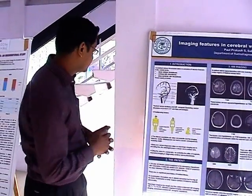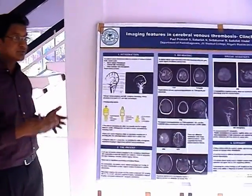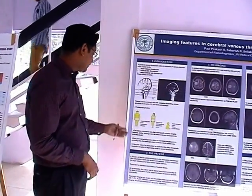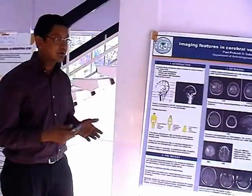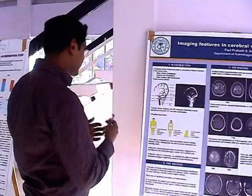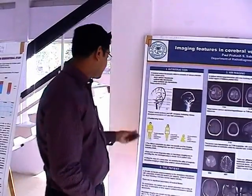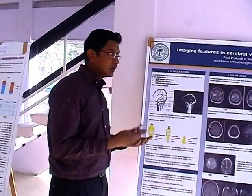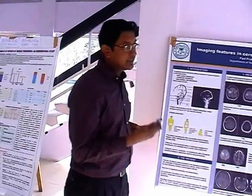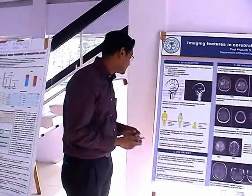are much less. Coming to predisposing factors, what a clinician or a radiologist should think before we go on to evaluate the patient. Cerebral venous thrombosis, as you know, is a condition which happens most often in young patients. Like the previous poster said, it affects people when they are economically most productive. So a young patient can come with non-focal neurological symptoms, or they can come with focal neurological symptoms like stroke, weakness or paralysis.